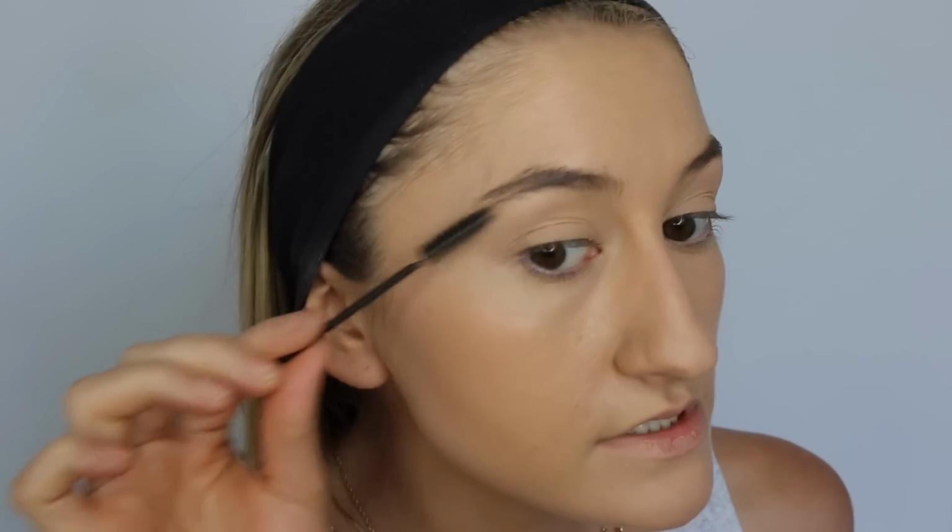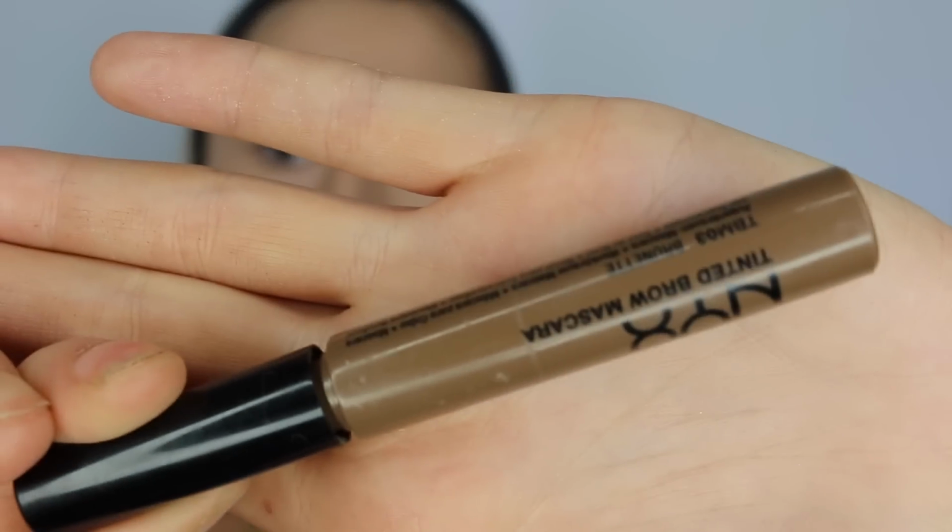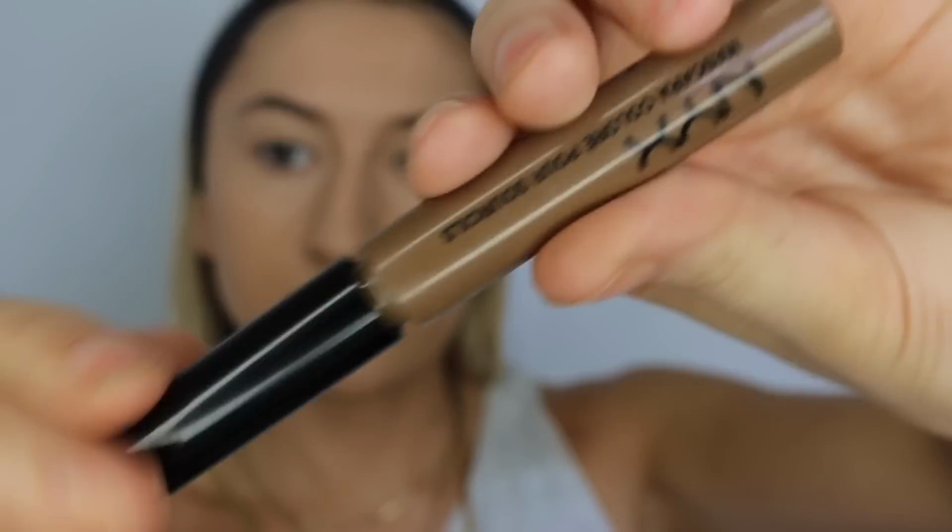So while that dries down, for my brows, I take a dry spoolie and brush through them to make sure they're all going in the same direction. I kind of need to get them done, so don't look too close. And then I just take one product for my everyday, because I don't really love a harsh brow. So I take the NYX Tinted Brow Mascara. This is what it looks like.